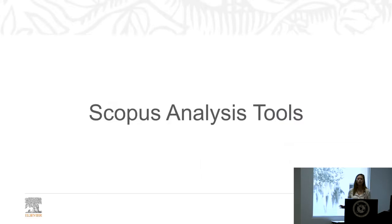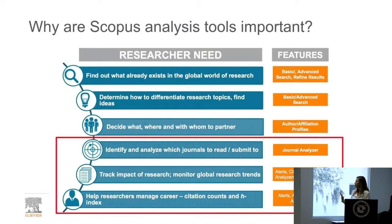Okay, so we're going to talk a little bit about some Scopus analysis tools, and then I'll go into a demo of what this all actually looks like. So Scopus, the main feature is this analysis power that it has. You will not see this in Google Scholar. The analysis tools are really important because they help you identify and analyze which journals you should be reading and where you should be submitting. They help track the impact of research, so you can look at citations and article metrics, all of these really complicated things. And they help researchers manage their career, so you can manage your citation count and your H-index, making sure that the documents you've actually written are credited to you.